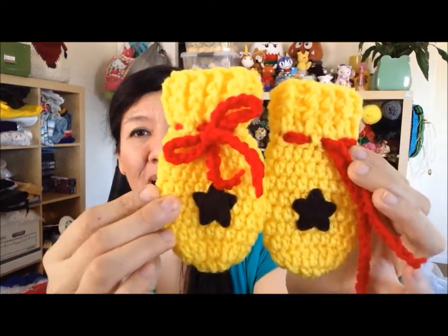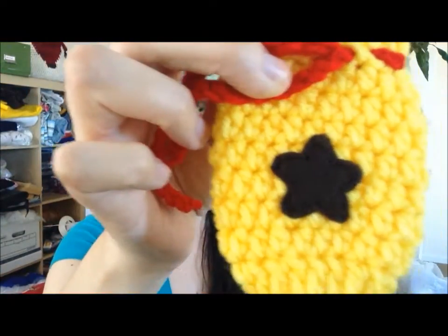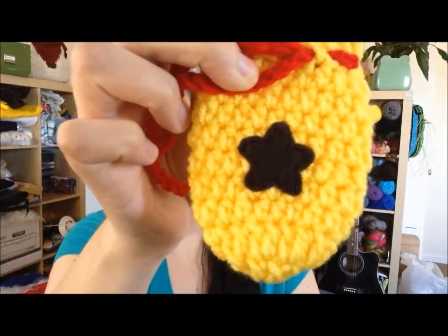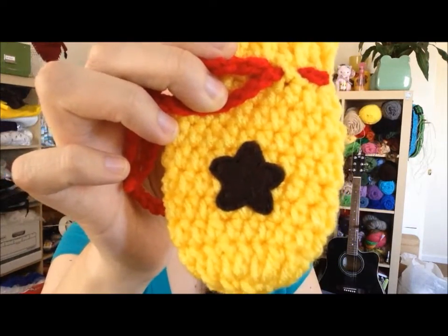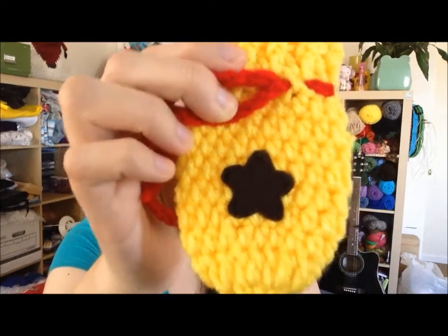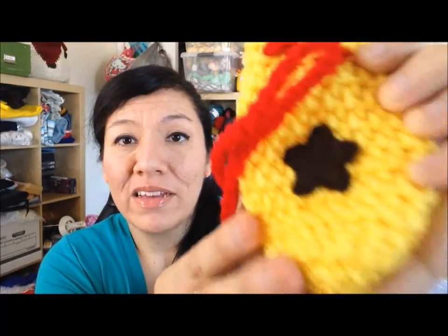Again, this is a free pattern. If you check out my Ravelry, you'll be able to find a pattern there. So I crocheted the whole thing. I crocheted the chain for the tie, and for the star, it's just some felt that I glued on with some non-toxic fabric glue, and I also actually went ahead and embroidered that on as well.